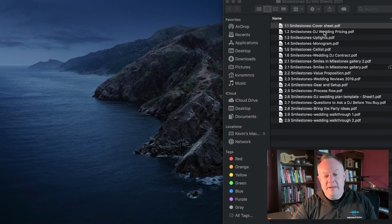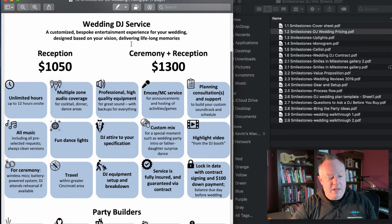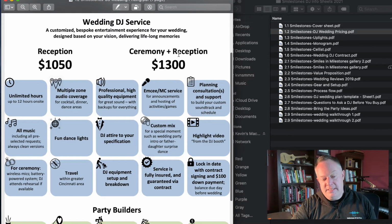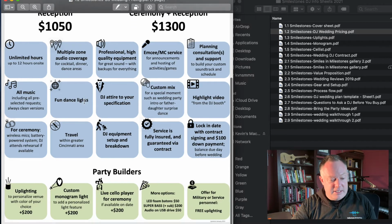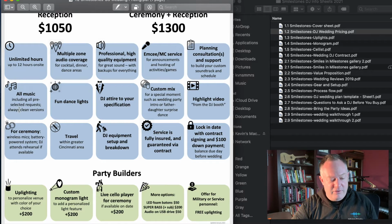So there's a cover sheet. I go into my pricing, and so this is just my pricing sheet with, hey, I've got reception service, or I've got ceremony and reception service. Here's all the stuff that's included, and here's some party builders, some things that are additional. I've talked about these things that I include in my other videos, but you can kind of see I try to keep everything that you would need in the blue. That's all included. And then a couple things in the green, again, party builders or add-ons that people might want to add onto their service.